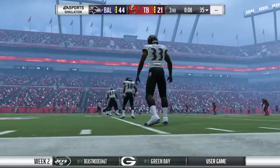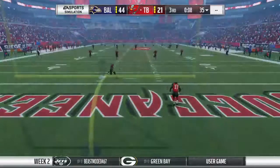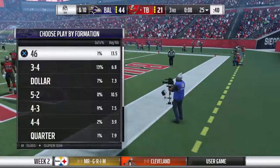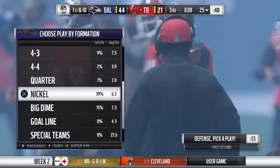Here's Tucker now out to kick this one away. And that'll carry over the back line of the end zone for a touchback.